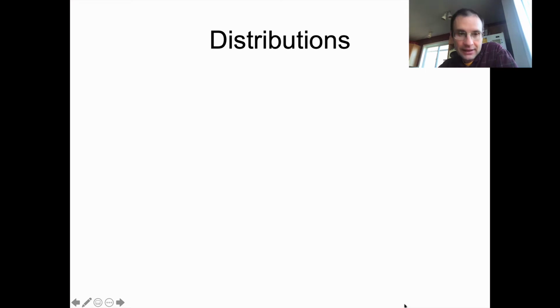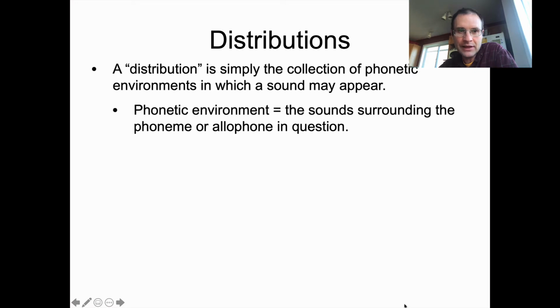So to get back into it, what I want to do is pick up where we left off last time. Towards the end of a previous lecture, I talked about distributions of sounds in a language. I said that a distribution is simply the collection of phonetic environments in which a sound may appear. For this class, at least, you can think about the phonetic environment as the sound surrounding the phoneme or allophone in question, or the phone in question, when we do a phonological analysis problem.